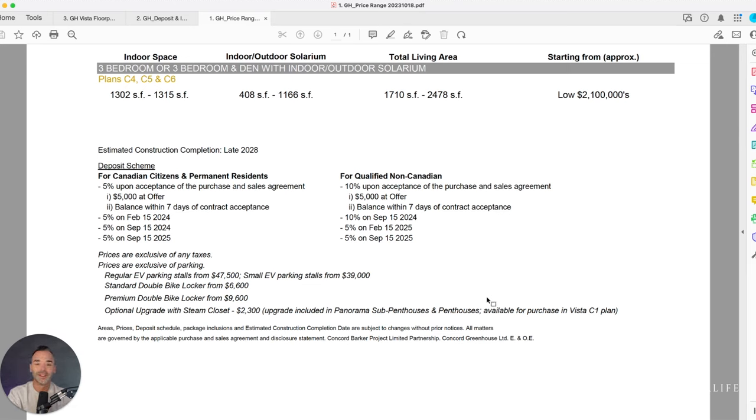Now, very important to note, all those prices I just went over earlier are exclusive of parking and exclusive of storage units. Both of those are available for purchase. As you can see down here, if you want a regular EV stall, you can get those from about $47,000. Small EV stalls start at $39,000. Bike lockers available as well. You can get one for $6,600, or you can get the premium double bike locker for about $9,600. You can also upgrade to a steam closet in your unit for $2,300. Lots of ways to upgrade and improve on your space. It just comes with the dollar figure, but that is your price sheet.